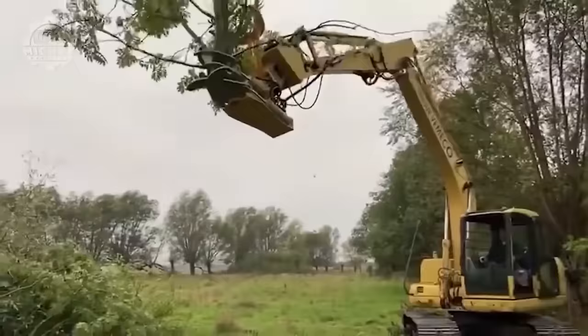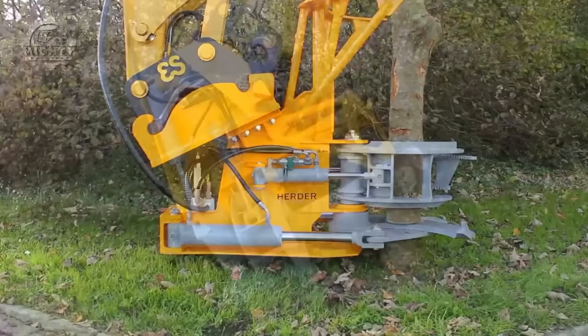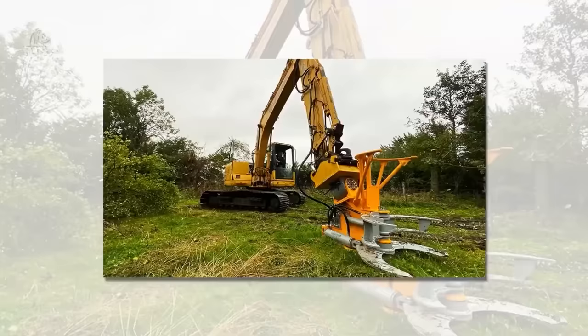What sets this machine apart is its role in maintaining landscapes. It's a crucial tool for managing vegetation, ensuring safety and tidiness in areas prone to overgrowth. The Herder Firmex KS860 Tree Shear showcases the importance of specialized machinery in maintaining natural areas and preventing overgrowth.